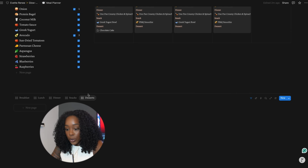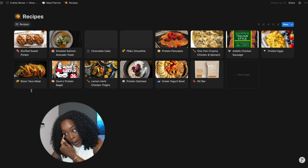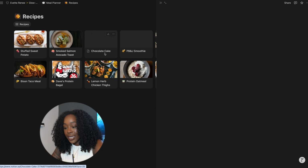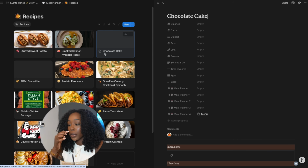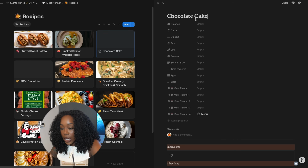Look under desserts. Oh, it's not here yet. Maybe I was wrong. Chocolate cake. I don't think I assigned it to dessert just yet. I just put it under the dessert on my menu. So say I did that. I will still need to come in here, and I guess I'll show you how to actually add in a recipe.